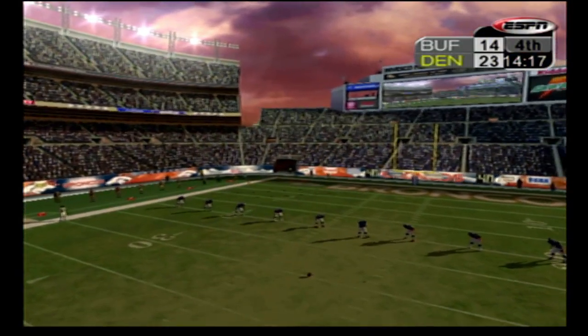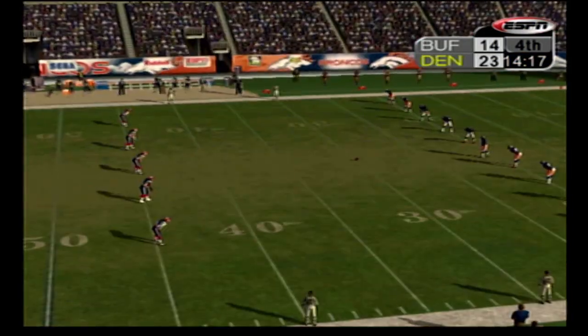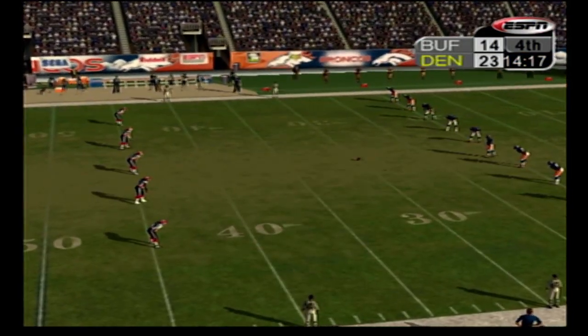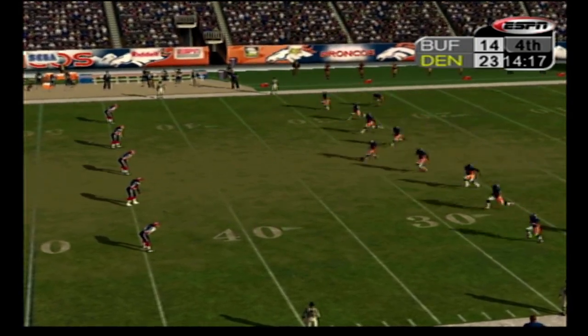That field goal makes him 3 for 3 out there. Hasn't missed one yet. And you can't coach that. The ref gets the signal, and we're set. Elam booms a beauty here.